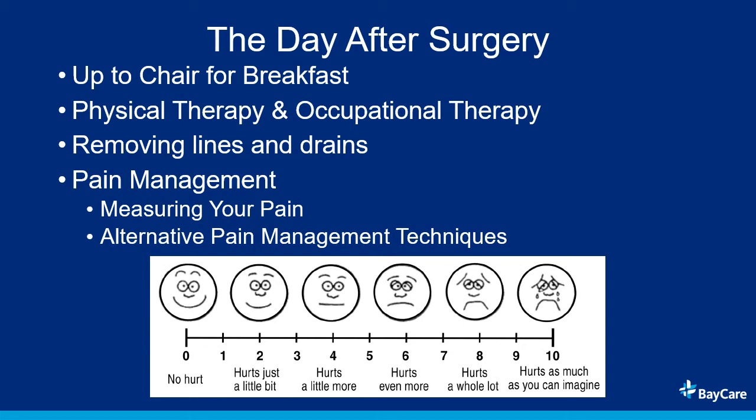You may also see your surgeon's team as well as a medical doctor if they were consulted to see you during your hospital stay. Physical therapy comes by and will be taking you for a walk, hopefully longer than you did the day of surgery, and then get you back to bed to do some post-operative exercises. Physical therapy may recommend that they see you a second time that afternoon, but some patients do well enough that they are cleared from physical therapy after their morning session.